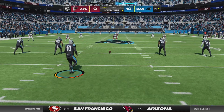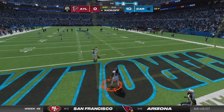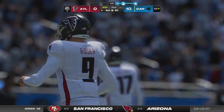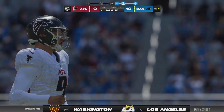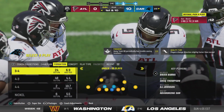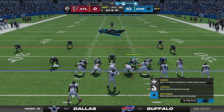The Carolina kick team is out there ready to go, and they kick this one away. And not willing to risk another fumble, he'll sit on this one. It's a touchback. But the Falcons now going to go on offense late in this first half. And with a little under a minute remaining, they may try to put something together here just to try to cut into that deficit.